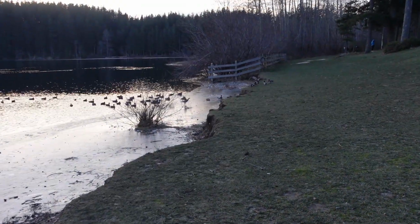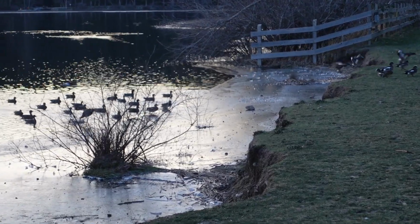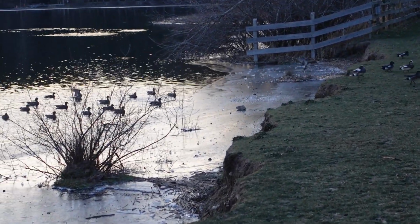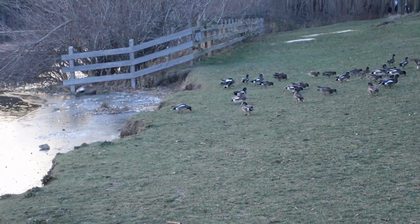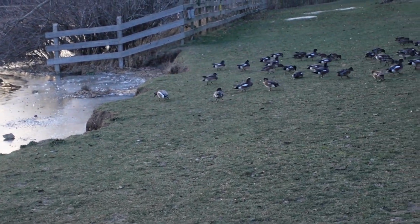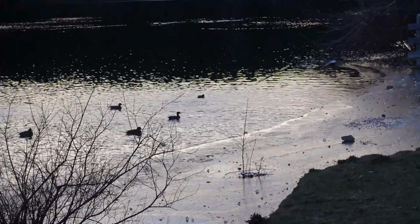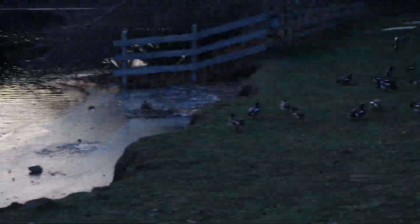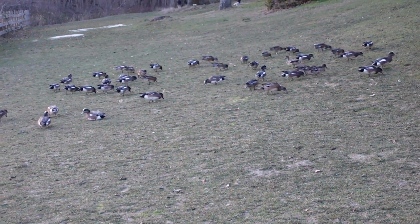All those ducks are starting to make their way back to the shore. I'm gonna walk over there slowly, hopefully get a little look at them fly in. Try to get a little action shot of these ducks. They keep going from the shore. They're all hopping up onto the shore right now. It's pretty cool. One at a time. And they get up here and they have a little snack, I guess, and then jump back in the water.